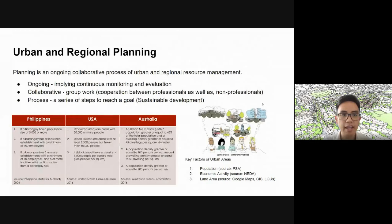So again, just a quick reminder, we talked about urban and regional planning as an ongoing collaborative process with urban design as the implementation of those policies in urban planning. But as I mentioned earlier, urban design can also influence urban planning. We just need some very key projects. For example, in Cebu, one big urban design project is the pedestrianization of the Colon area.